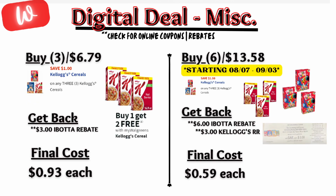Moving on to miscellaneous deals, starting with Kellogg's cereal. On sale when you buy one, you get two free. There is a $1 off digital coupon, and Ibotta has a rebate for $1 back on specific Kellogg's cereal, making the final cost 93 cents each.